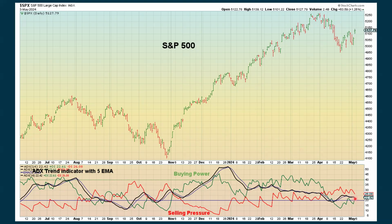Then the next thing I look at is which line is on top, the red line or the green line. The red line's on top, so that's negative. Even though it's declining, the green line's below, but it has been improving. What we want to see is the green line cross above the red line and then see the ADX turn up and go above its moving average. That would turn things more positive from a trending basis. Until then, we have to conclude that the trend is negative.